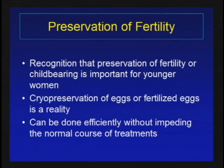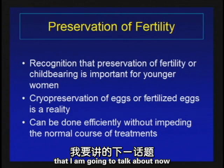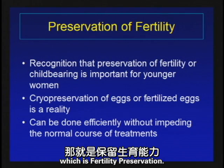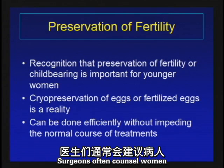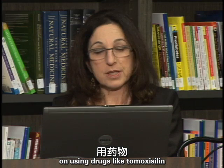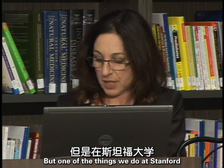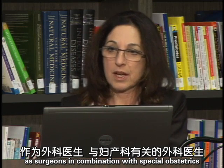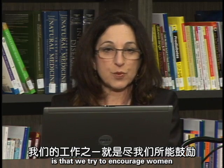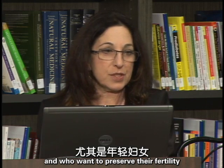And I don't have a slide exactly. This is a slide about a different issue that I'm going to talk about now, which is fertility preservation. But the surgeons often counsel women on using drugs like tamoxifen to reduce their future risk of developing breast cancer. But one of the things that we do at Stanford as surgeons, in combination with special obstetricians, is that we try to encourage women, especially young women who are facing breast cancer and who want to preserve their fertility, a means of doing that.